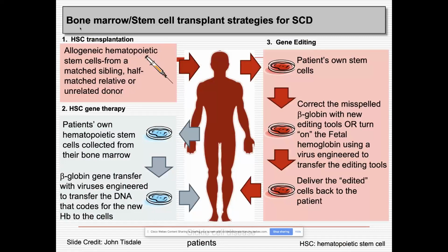A lot of people, especially those who don't know anything about blood cells, ask me, when we talk about stem cells, is this the same thing you hear about in the news? It's definitely not. These are stem cells that can only make blood cells. They're not stem cells that can make a foot or an arm or a leg. They can only make blood cells. So they're called hematopoietic, which means blood, stem cells. And allogeneic means other. So an allogeneic transplant is either from a matched sibling, a half-matched relative, also called a haplodonor, or an unrelated donor.